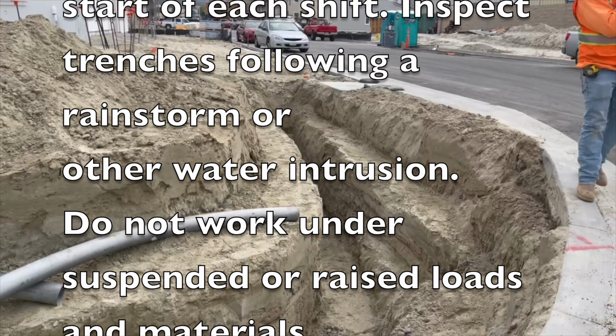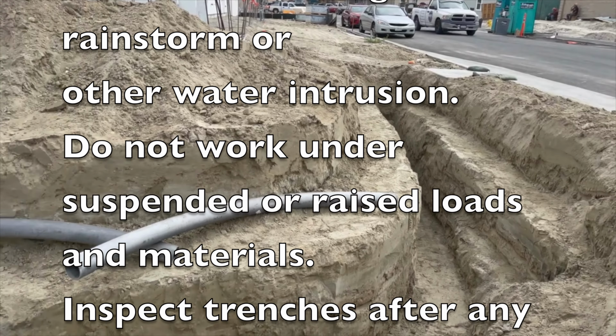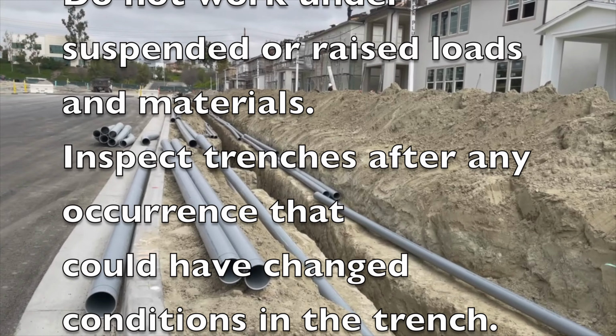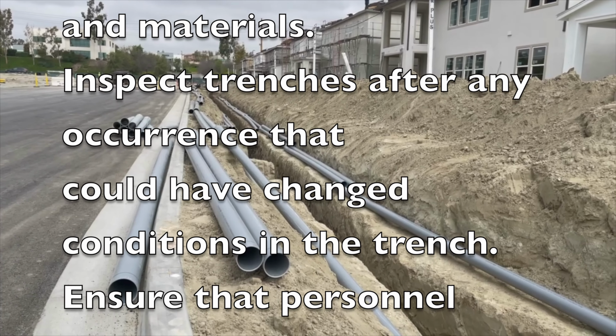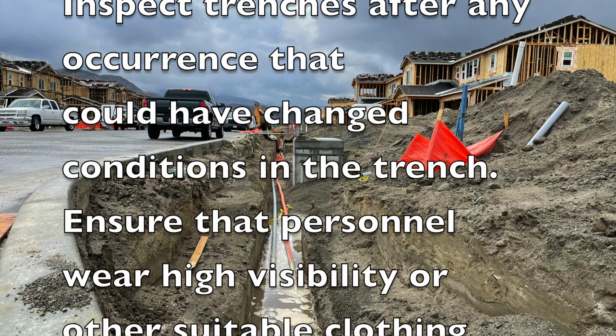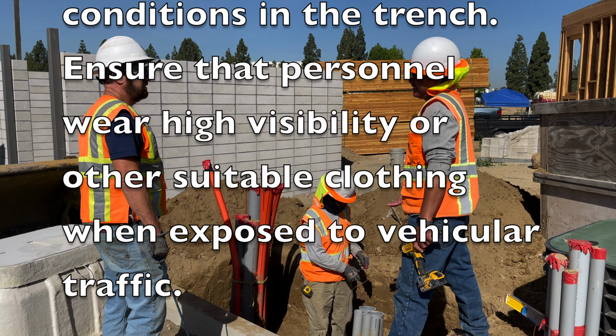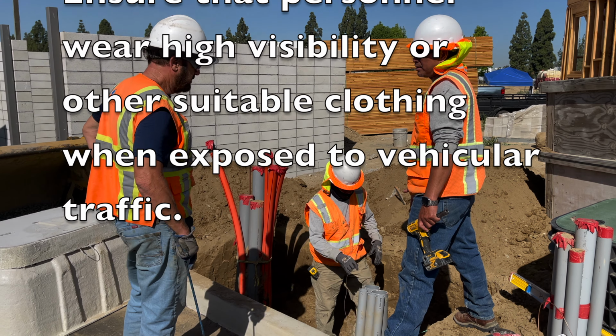Do not work under suspended or raised loads and materials. Inspect trenches after any occurrence that could have changed the conditions of the trench. Ensure that personnel wear high visibility or other suitable clothing when exposed to vehicular traffic.